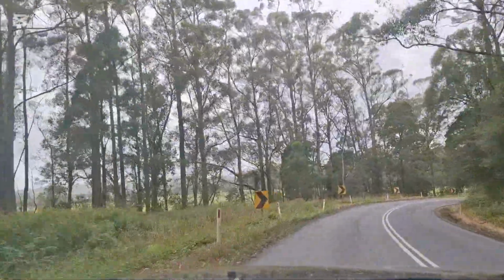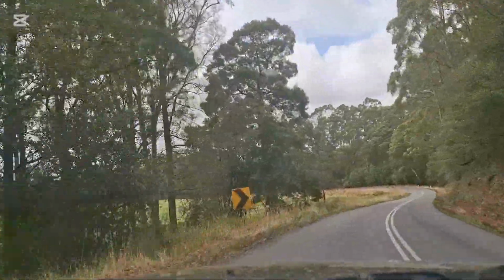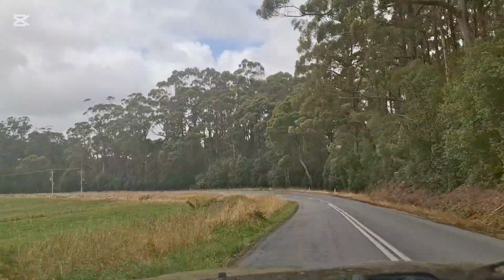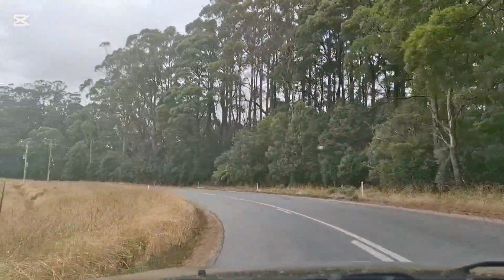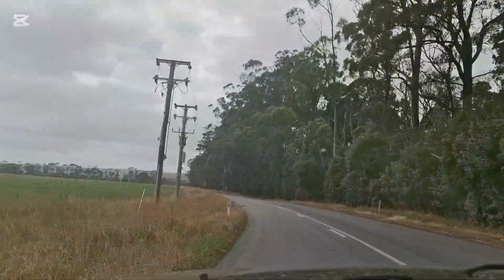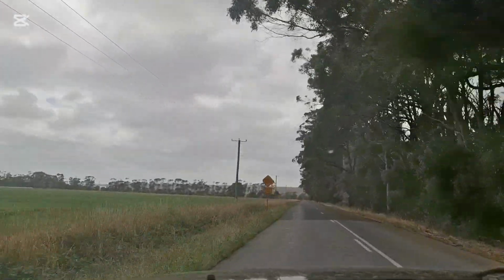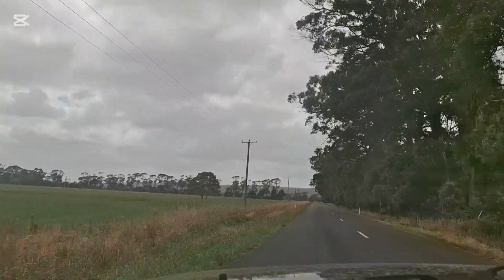This windscreen got hit by a rock coming back from the airport, a baseball sized rock. It shattered the windscreen. No windscreen insurance, $500 later. So maybe I need to get some windscreen insurance.